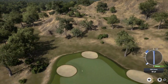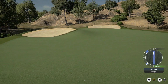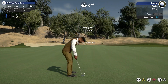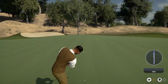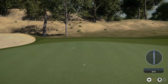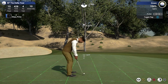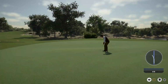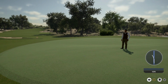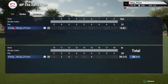A fast stroke I did not want to do. I'm glad that gets me on the green. Nice. Okay, here's your putt for birdie. Here we go. 4, par. Nice putt there. Okay, so that'll keep you at 1 over for the round.